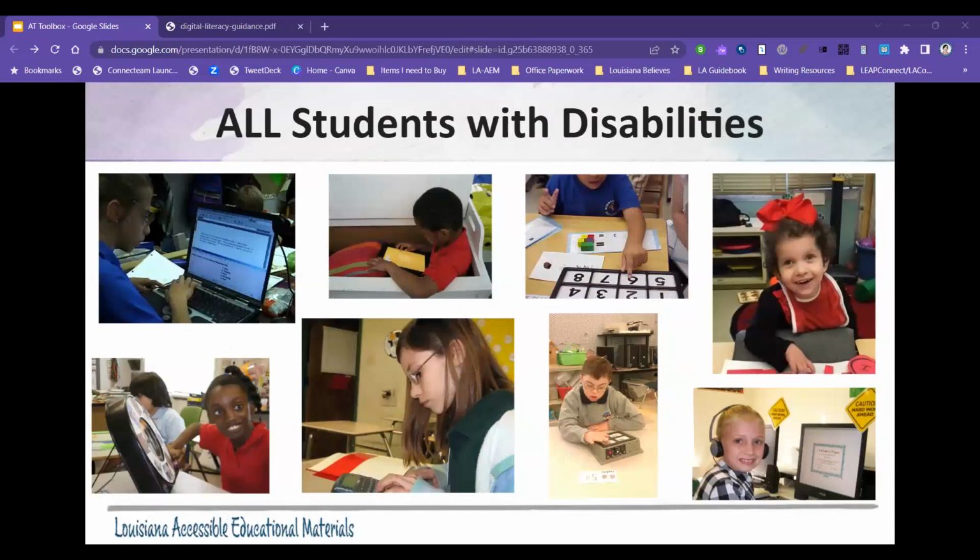All students with disabilities should be considered for assistive technology. The common error in this is that only students with the severest disability get considered. But for all kids that have an IEP, there should be a conversation about assistive technology and how it can help that child.